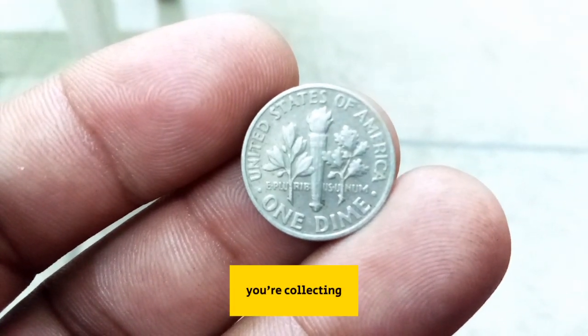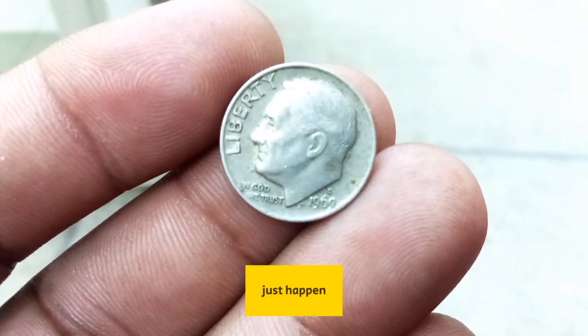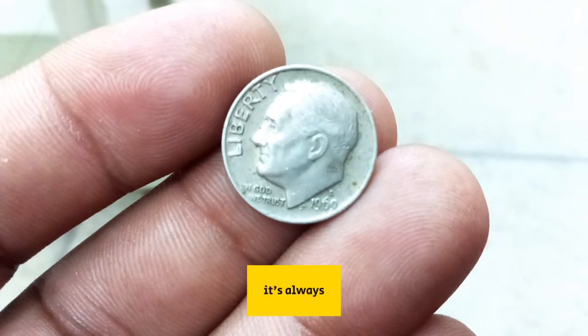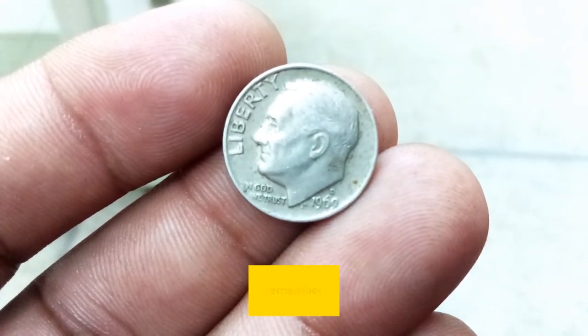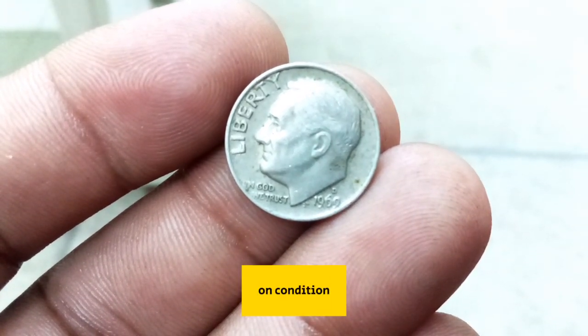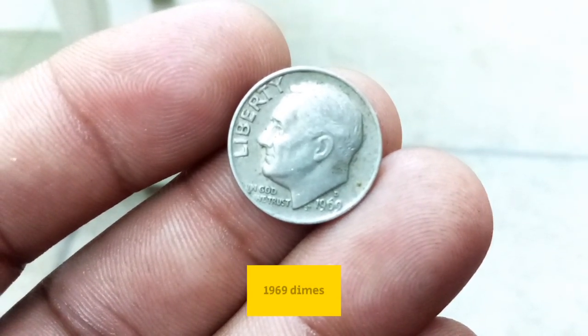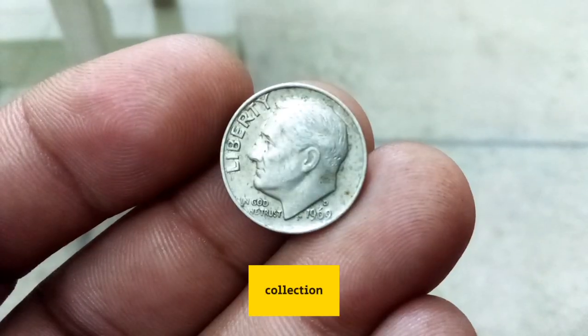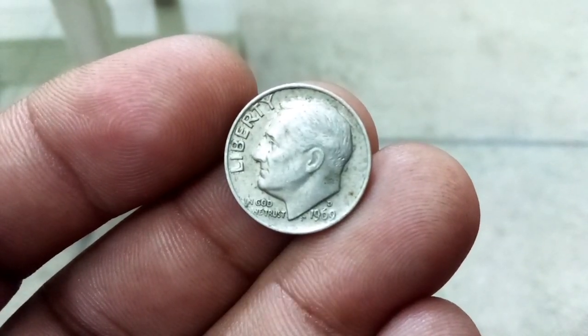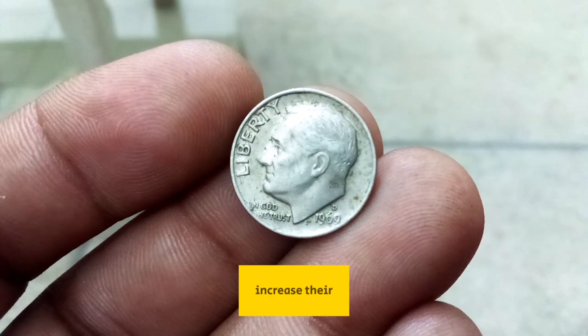Whether you're collecting them for their history as a beginner's piece, or you just happen to have one lying around, it's always fun to see what you can find. Remember, the value of a coin can fluctuate based on condition, rarity, and even market demand. If you have any 1969 dimes in your collection, be sure to check their condition and look for any mint errors or special characteristics that could increase their value.